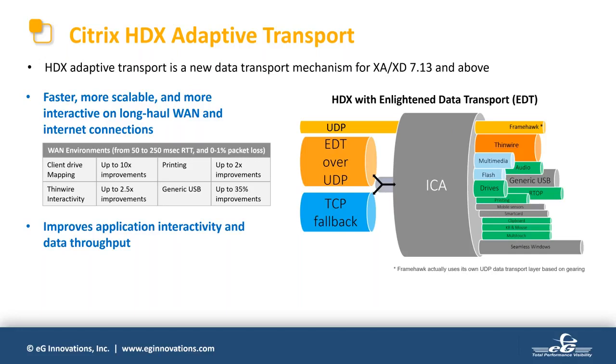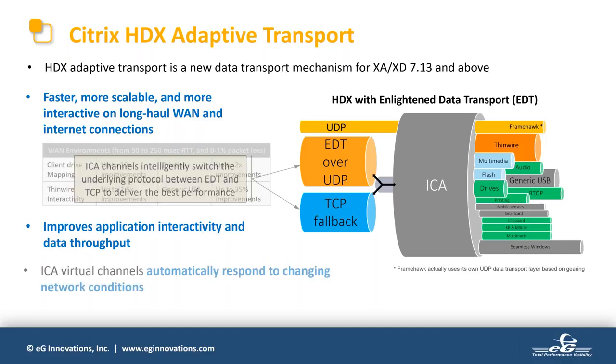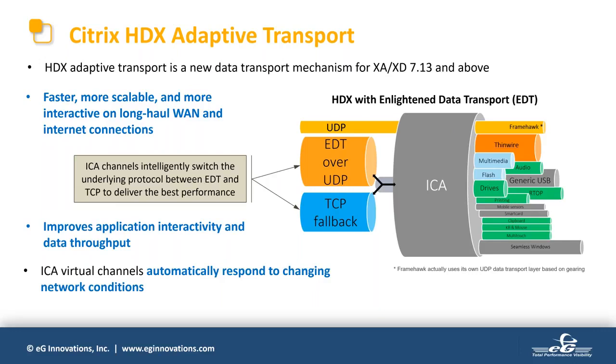So it has a lot of shortcuts to understand how the connection is and improve performance of certain things like client drive mapping, thin wire interactivity. So essentially, it makes the user experience a lot more palatable when people are coming through long haul WAN connections. It improves application interaction, automatically responds to changing network connections.